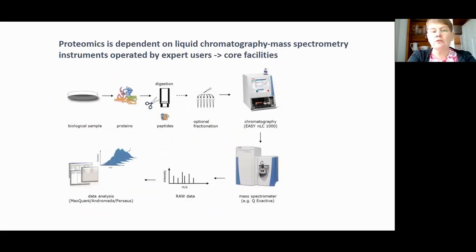And if we have a look at the proteomic workflow and what is required, we are highly dependent on liquid chromatography and mass spectrometry instruments. So basically these two, which are operated by expert users. And of course, especially this mass spec part is quite expensive. So in most places, like in Oslo, these are centralized in the core facilities.